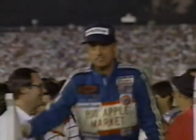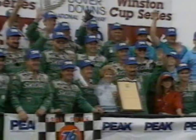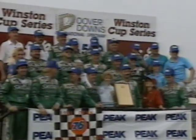With a number of Winston Cup competitors now driving well past the age of 40, Bodine's innovation would have to be considered one of the most important additions to the sport in the past 10 years.